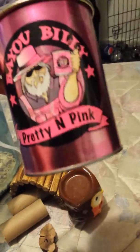And then this that my mom got at a fair. It's called Bayou Billy Pretty in Pink. It actually had lemonade in it, and then I cleaned it out. As you can see, it's about ready to get thrown away, because that's not good. But I cleaned it out quite a bit, because it starts to make his cage smell. And he just has a cat ball toy.